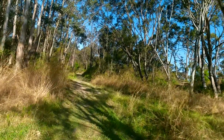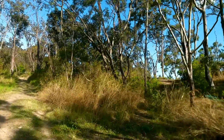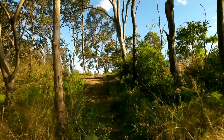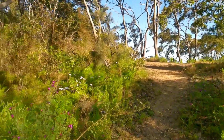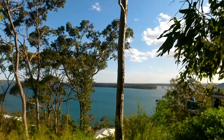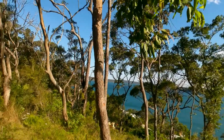So I just am aware there's some nice views up here of the lake and you don't have to walk far, and there's also a lookout, so I'm just going to go down to there and show you that. It's lovely that it's spring and all the flowers are out. Look at that. And that's Bar Island out there, but this is a view from much higher.